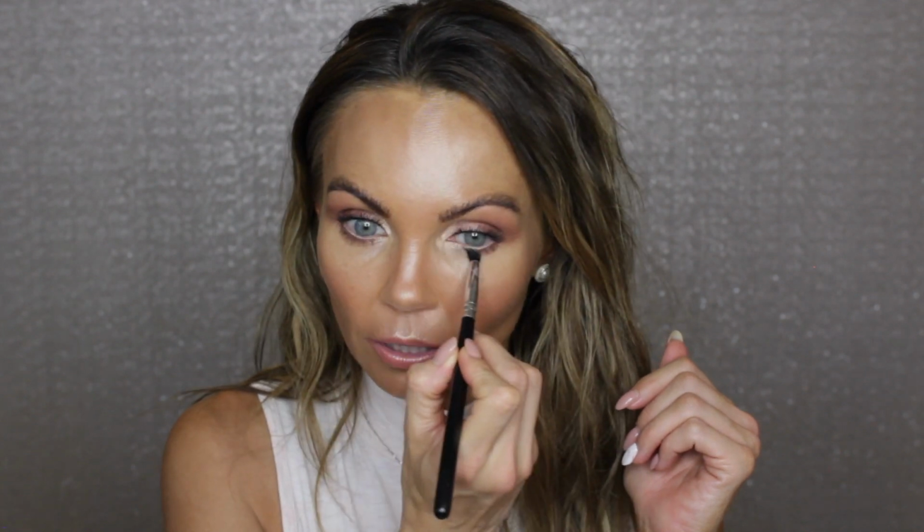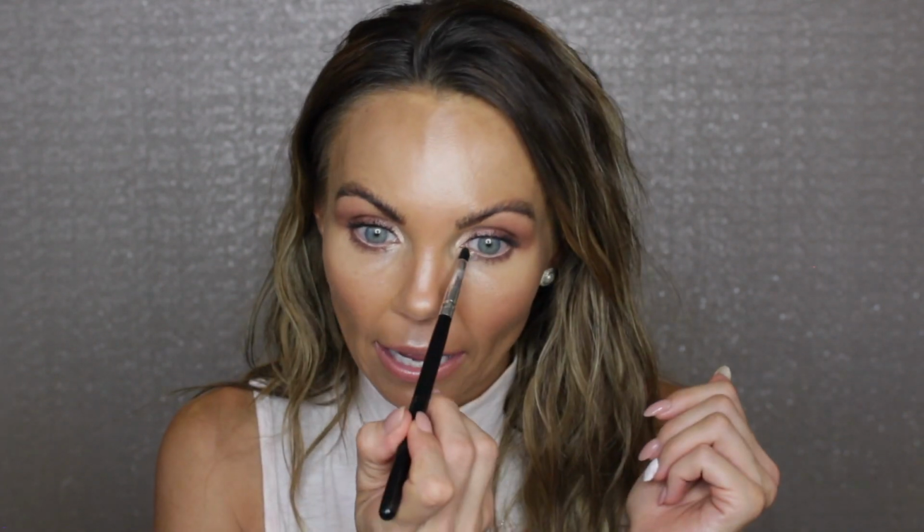So less is more again when I'm applying my eyeshadow, and whatever I use on my inner corner, I love to take that product and bring it down into the lower lash line, and I also like bringing it up into here. It just really opens up the eye. So I have my inner corner highlight down in here, which really just pops, and I feel like that has really made a difference when it comes to my overall look.